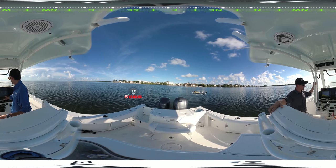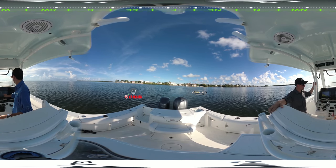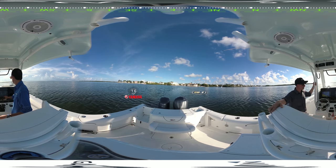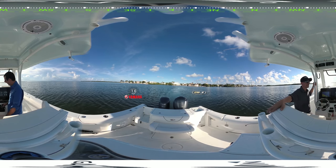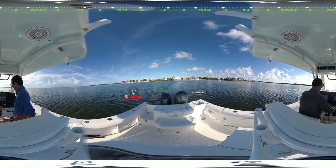So we'll go ahead and put this on speed for you. Disengage the engines. So right here will be the speed for you. Go ahead and run it on the starboard engine. You want to run it? One engine, still ahead.